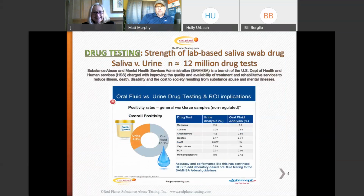Okay, here's my favorite chart. This is the study of 12 million drug tests, and it compared urine to saliva. And if this doesn't make you think, what will? We're taking a look at this, and I'll just take a look at three of the drugs: marijuana, cocaine, opiates. For marijuana, Intercept detects 3.5 times more positives. With cocaine, it's twice as many positives. I mean, if somebody is high on cocaine on your job, you want that person to be away, not on your job. And then for the opiates, it's 1.5 times.